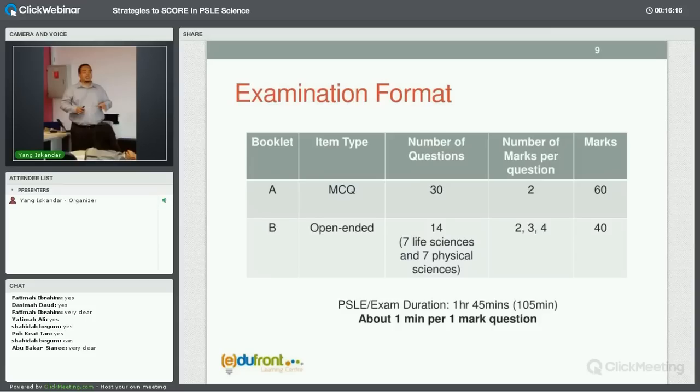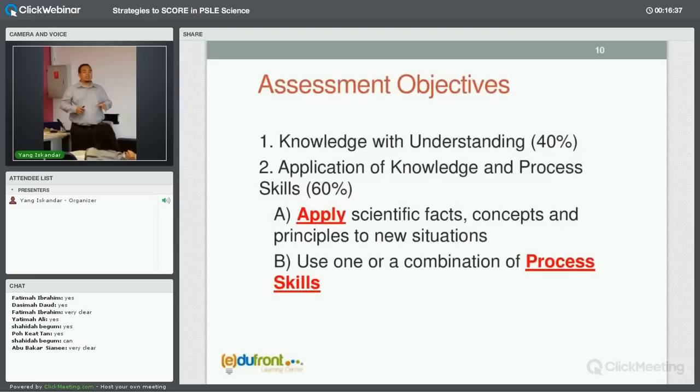This is something that you may want to emphasize. By the way, science questions in PSLE need a lot of thinking, and every MCQ is usually about 1 page. So the kind of thinking that they have to do, even in an MCQ question, is quite a lot of processing. So it's very challenging for our students.